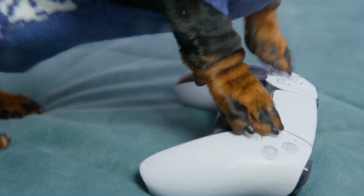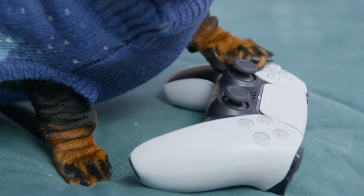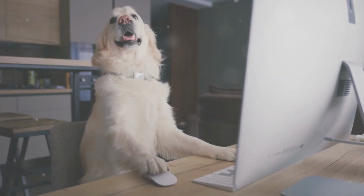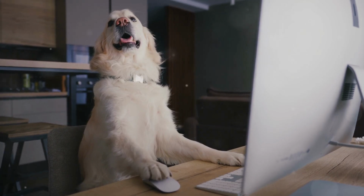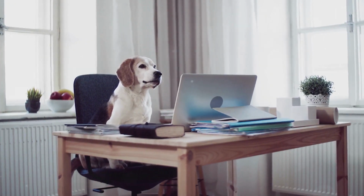Up next, we're talking about those furry little space invaders who love nothing more than to park themselves right on your keyboard. You won't want to miss it. Chapter 5. Keyboard Kings and Queens, when dogs rule the keys. Let's be real, dogs love to be the center of attention.